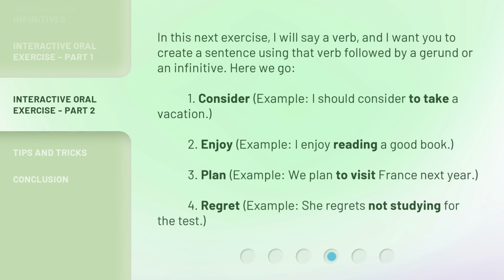In this next exercise, I will say a verb, and I want you to create a sentence using that verb followed by a gerund or an infinitive. Here we go. 1. Consider, example: I should consider to take a vacation.